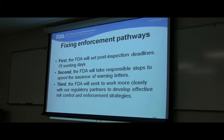Second, we're going to take steps to speed up the issuance of warning letters. In the past, warning letters used to have to go through our Office of Chief Counsel for their review and blessing, then come back down to the district for issuance. But before that process was implemented, the districts had direct reference on a lot of the warning letters that we issued. So needless to say, with less review, you can issue more of them.